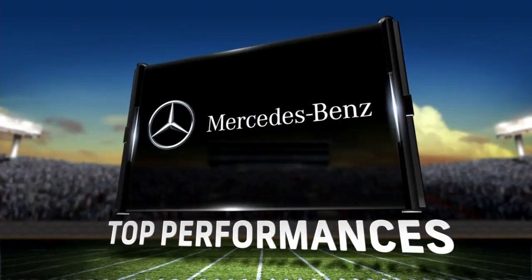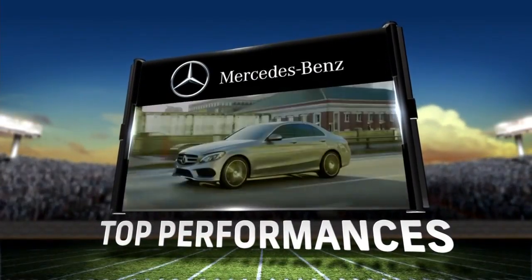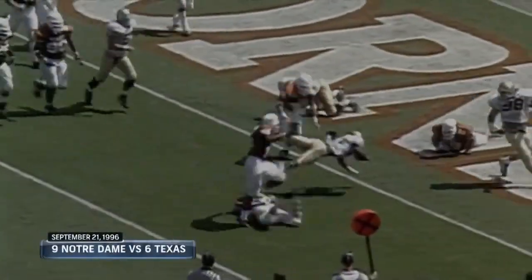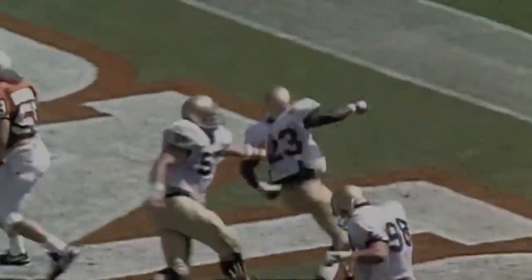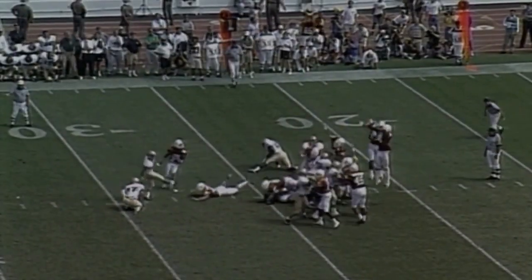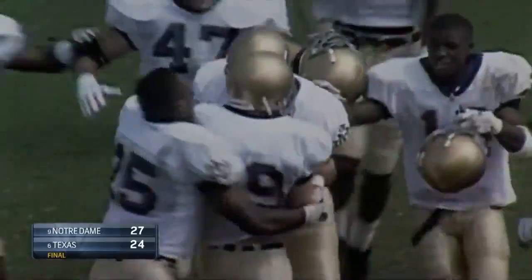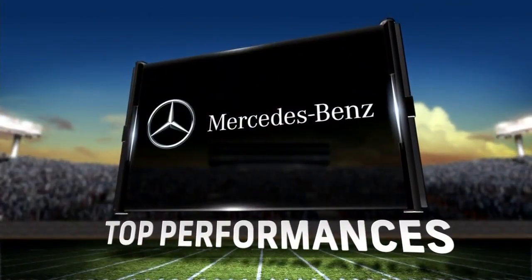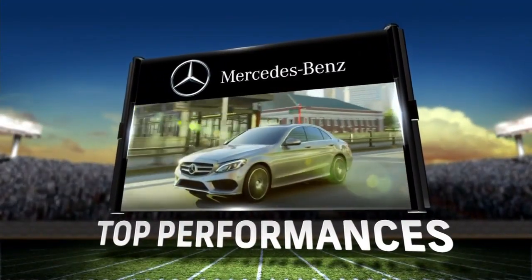Time for the Mercedes-Benz top performances, and the last time these two teams met, 1996, Notre Dame scored 10 points in the final 3 minutes. Autry Denson converted a 4th and goal from the 6, and freshman kicker Jim Sanson kicked a 39-yard field goal as time expired to give the 9th-ranked Irish a win over the 6th-ranked Texas Longhorns. And that is your Mercedes-Benz top performances.